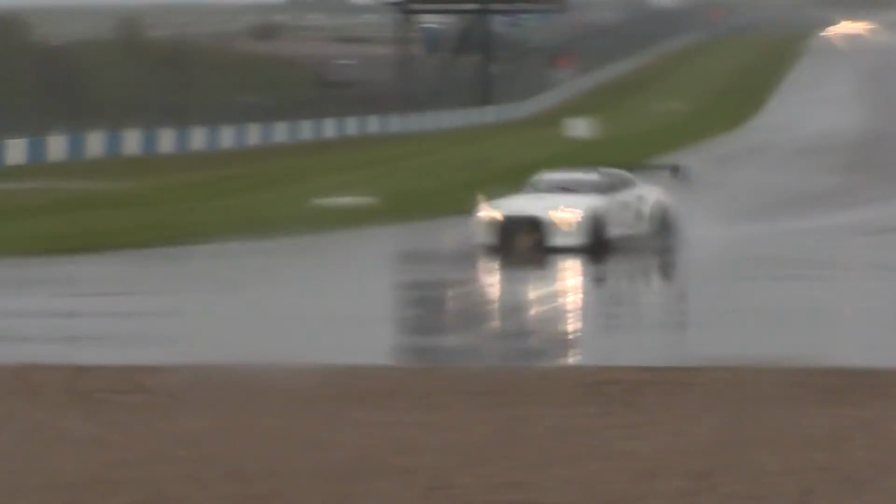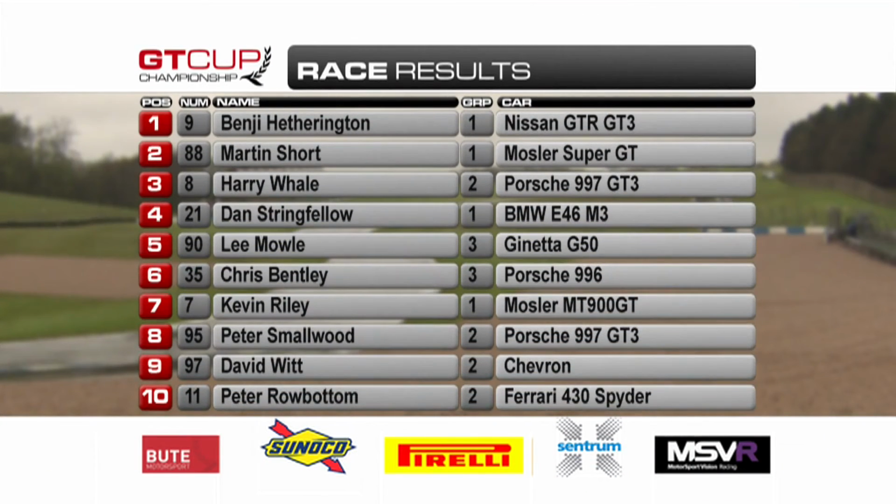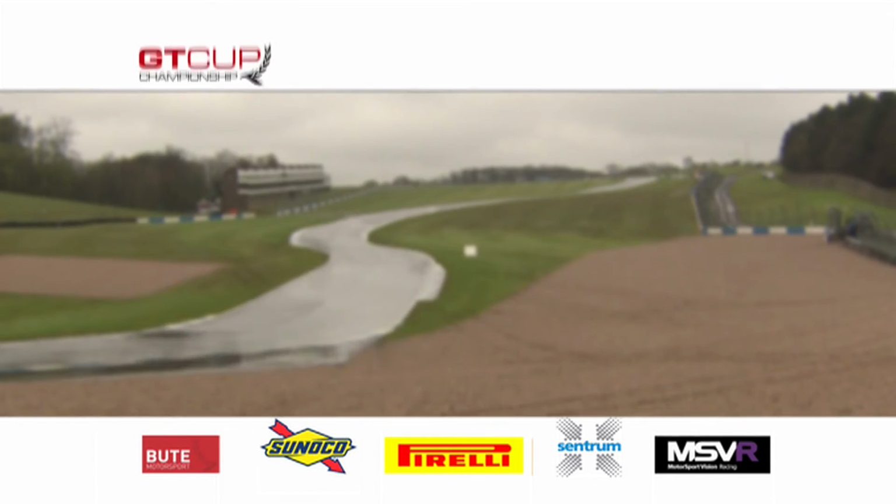It's been a great drive from Benji, and he takes the win in the most difficult of conditions here at Donington Park. So here are the final results, with the win for Benji Hetherington, second place to Martin Short, Harry Whale coming up to third place, and the Group 2 victory with Lee Mole, despite that spin. An excellent fifth, claiming Group 3, from in sixth place, Chris Bentley.